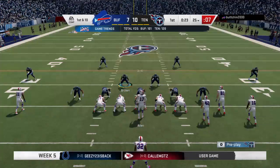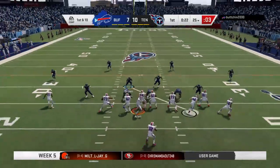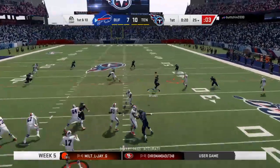The offense back out there at the line, ready for their next drive. They punted last time they had it. What steps, Charles, you think they have to take to make sure they don't do that?